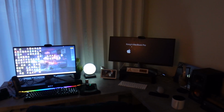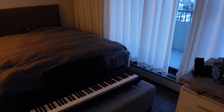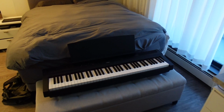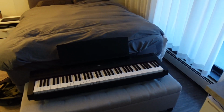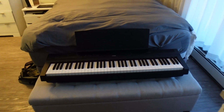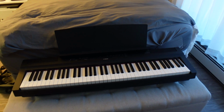Alright, so you guys have seen my desk. The very last part around this area that I haven't shown you guys yet is the Yamaha P121 digital piano. So I mostly play guitar, but sometimes I might pick up the piano and play it. So I have this one here. I did a video review on it already. I think it's a pretty nice portable digital piano, especially for the price, right?